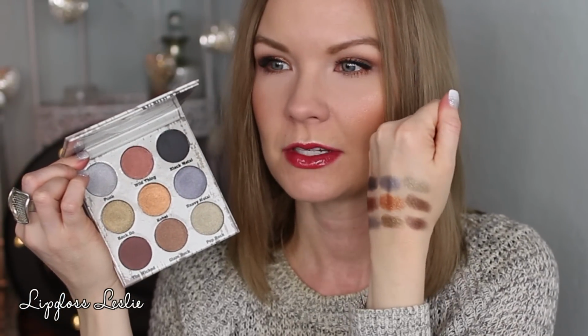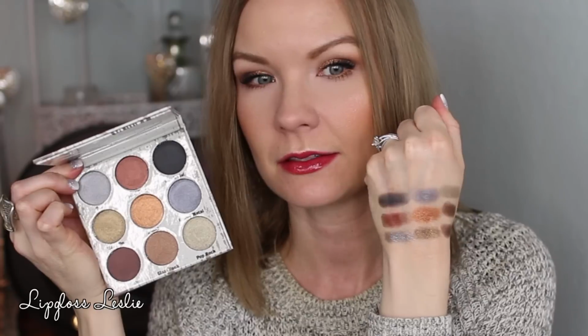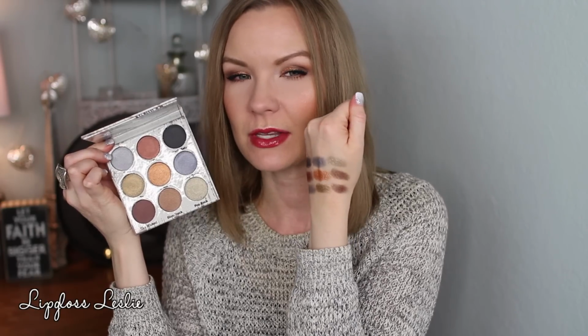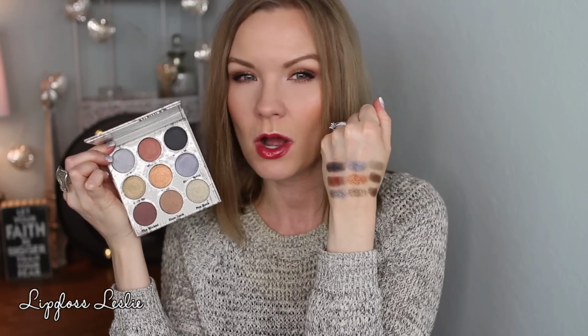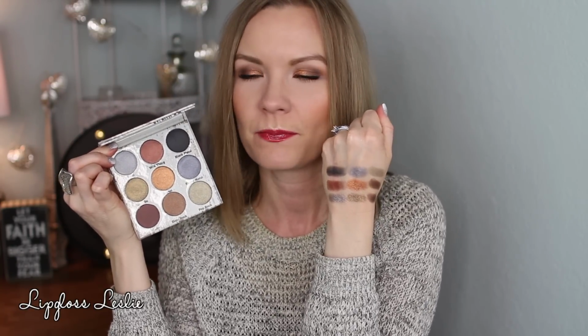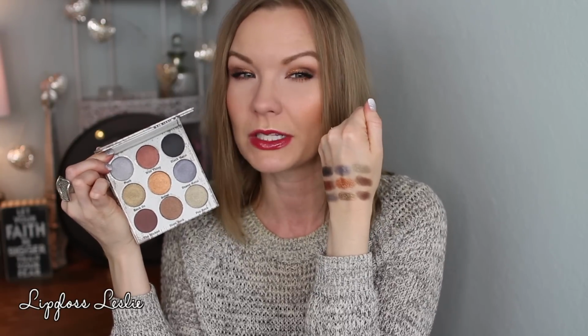So let me swatch these really quick. Okay, so here I have it swatched. So it's a really fun collection of a lot of different metallic shadows. These are not the best metallic shadows I've ever used or swatched or put on my eyes. I think the Juvia's Place ones are a lot more creamy and buttery. They're almost a cream. These are not to that level, but I do think they're really pretty.